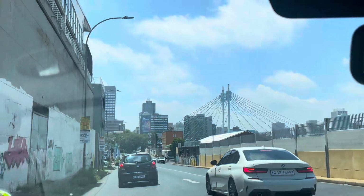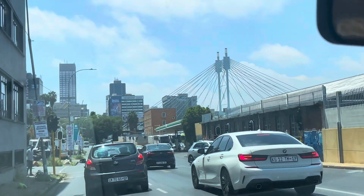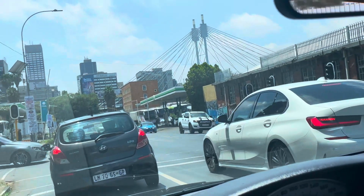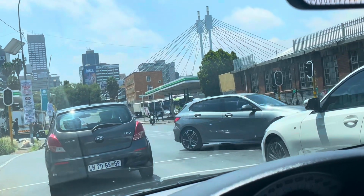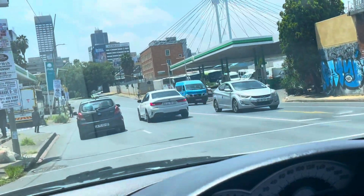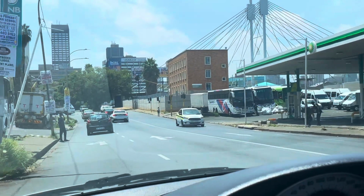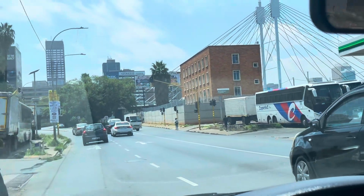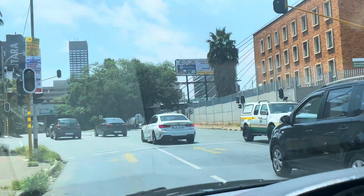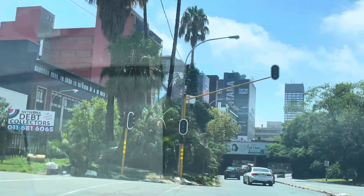And we finally made it. That is the Nelson Mandela Bridge, and it looks so nice. Here we were actually trying to get a place where we can get something to drink, as the sun was scorching hot on this day. And we continued our journey of exploring Johannesburg, and we were here in the CBD. We had already arrived.